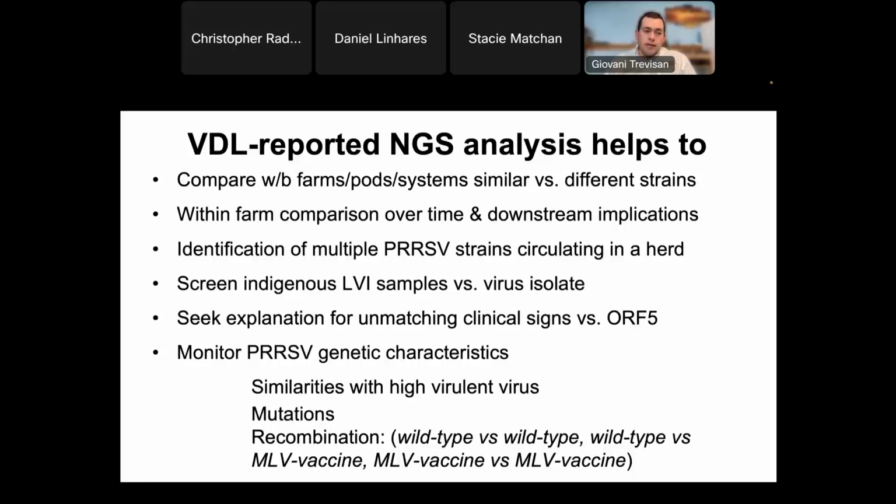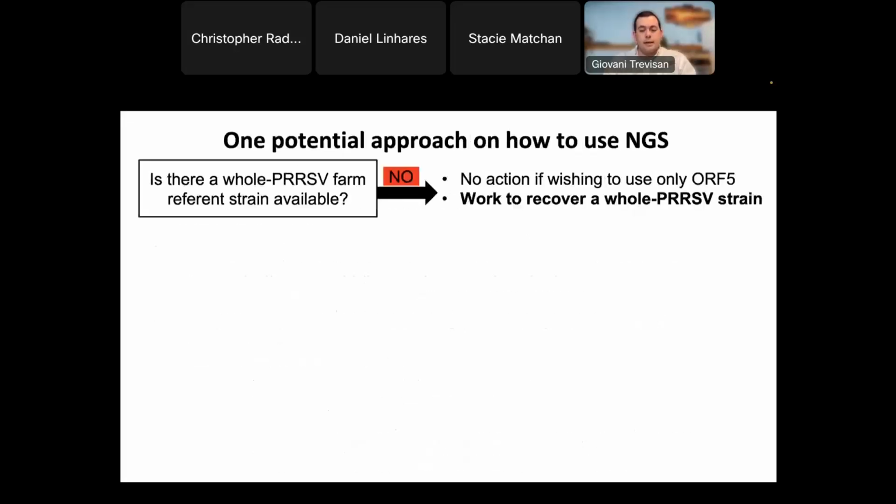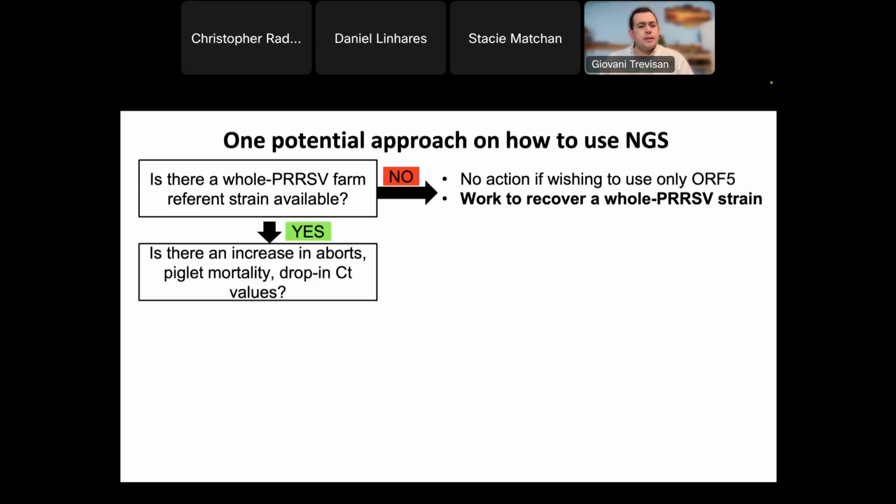In those cases where you are following a herd through the outbreak and now start to have more clinical signs or a drop in CT values, maybe there is an opportunity to do next generation sequencing and understand if something changed in the virus that is causing that outbreak. So a potential approach is, at the time of outbreak, to recover the whole genome and or store the sample so it can be used later on.